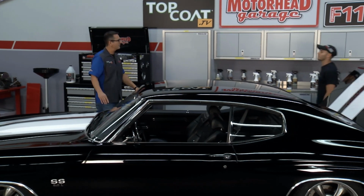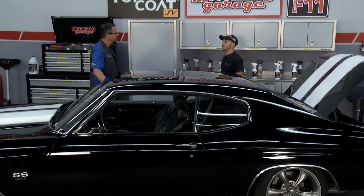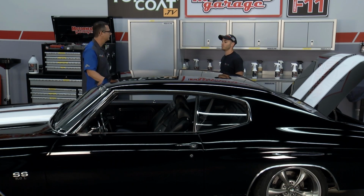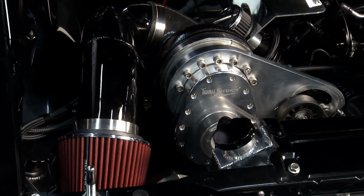Chris, you're with One Off Muscle Cars, man. This thing is gorgeous. Tell me about your company. We've been around for about 10 years now. We specialize in full rotisserie restorations, such as this, and early model muscle cars. Let's talk specifically about this 71 Chevelle, man. Start with the engine and we'll just work our way back.